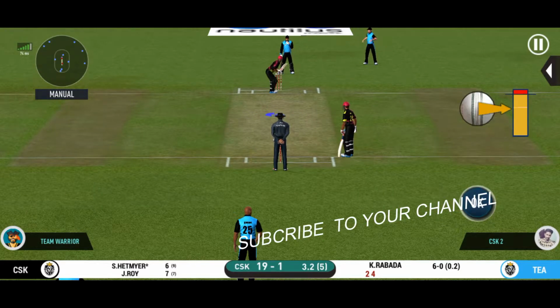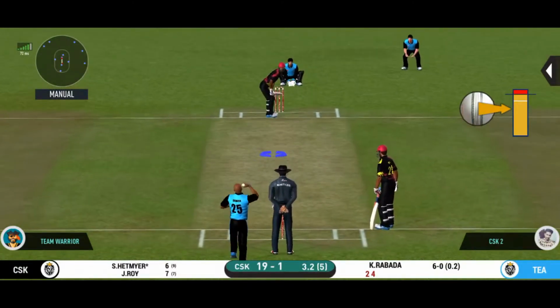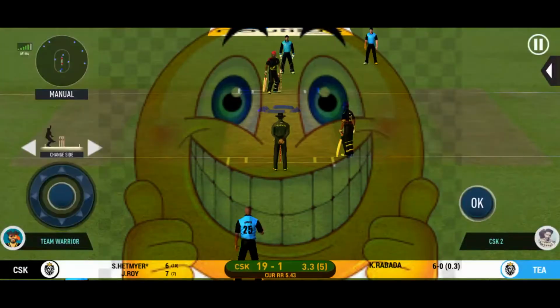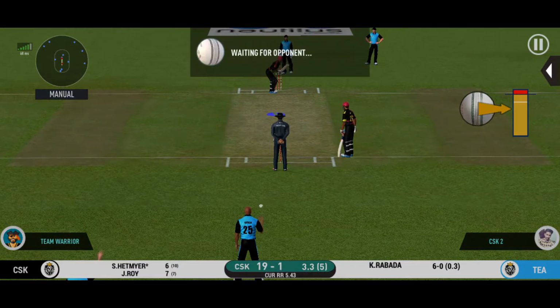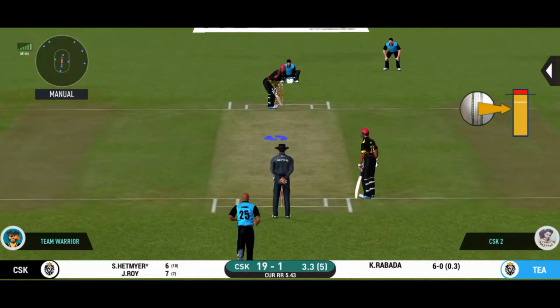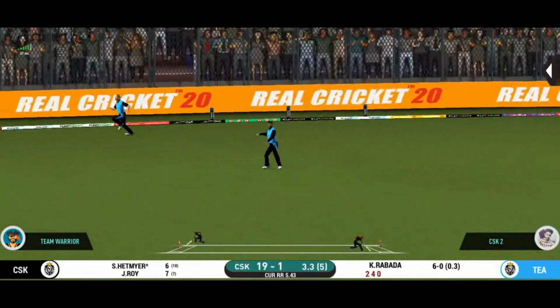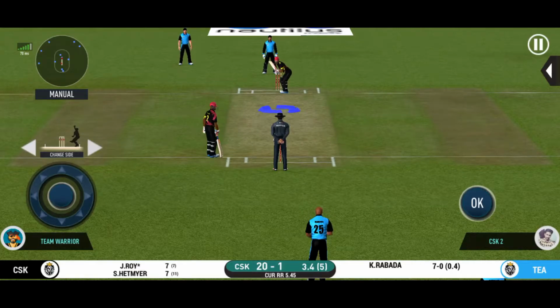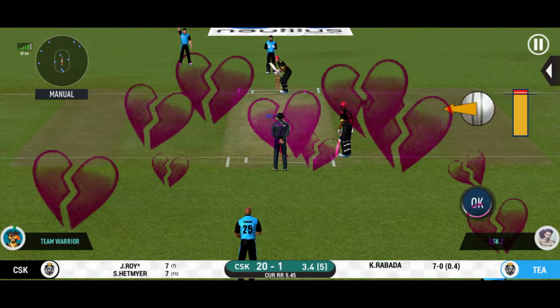Oh, he has got a wide range of shots. What is he going to do next? Oh, didn't have a clue about that one. Would have been frustrating having missed out on the last one. That is a very quick signal taken. Looks like there will be a lot of slow balls coming.